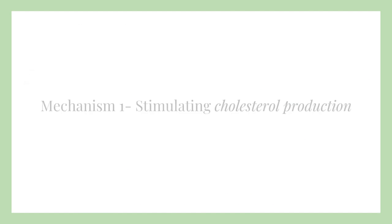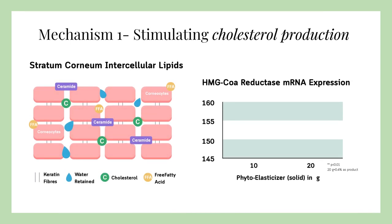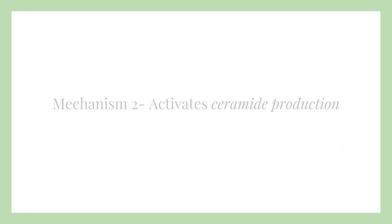Mechanism 1. Cholesterol makes up 25% of the intercellular lipids in the stratum corneum. It is essential in creating this multi-layer sandwich-like lamellar structure that can bind water inside the skin. However, with skin aging or extrinsic stress, cholesterol production declines. Phytoelasticizer BG significantly promotes the enzyme that kickstarts the pathway for internal cholesterol production.